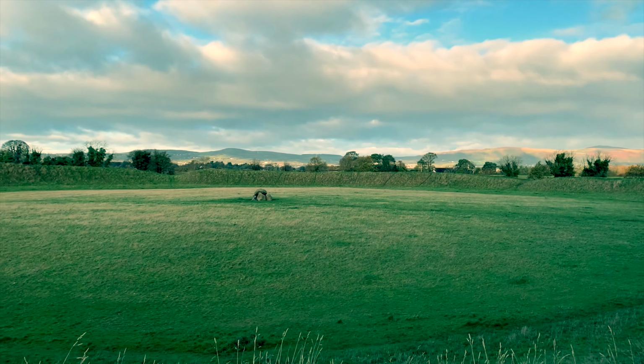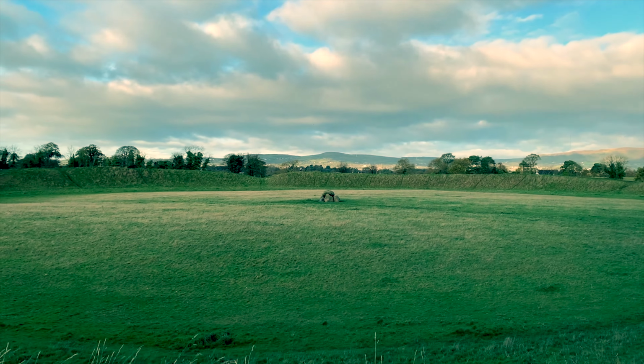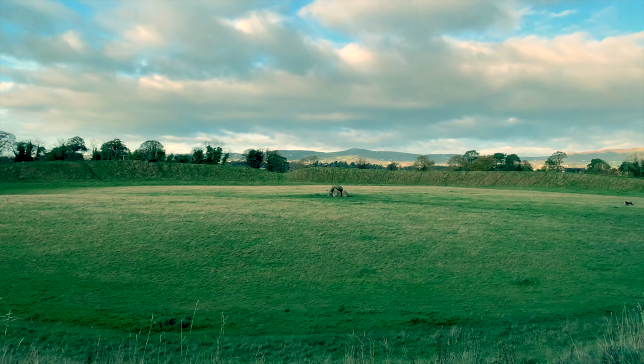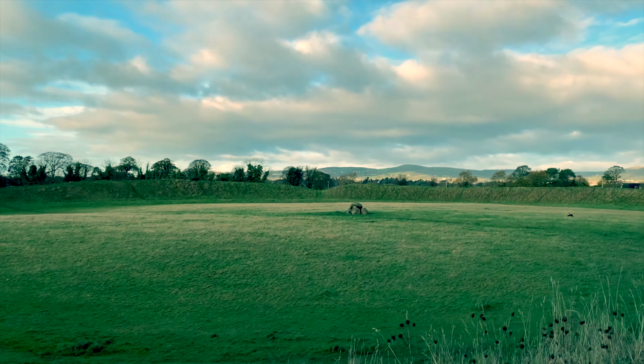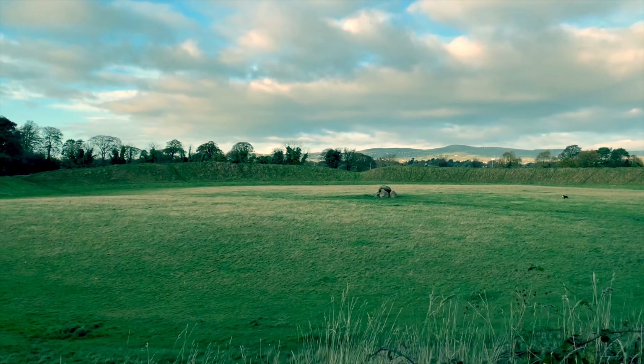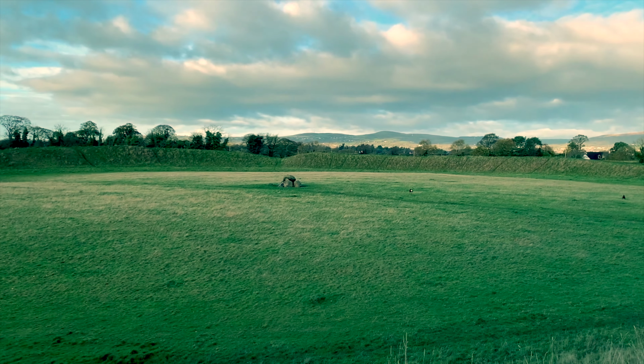of 2.5 hectares. It makes you wonder what this space was for, who carved it out, and what went on here. It's thought to have been a meeting place and a memorial to the dead, but given its size you'd assume that hundreds, maybe thousands of people might have gathered here.